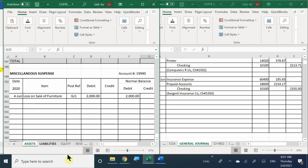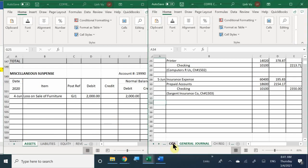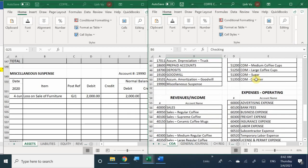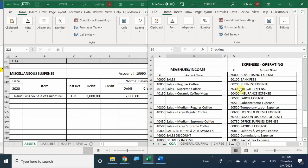So let's go ahead and we have the information that the loss on sale of an asset. Let's look at our chart of accounts. Let's determine which account type it belongs to. So loss on sale of an asset. The hint here is it's in the 60,000s. It is going to be an expense.